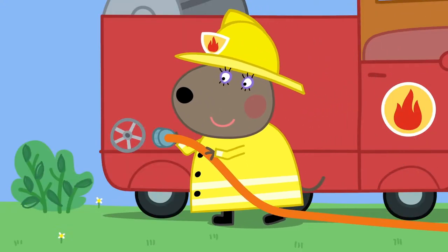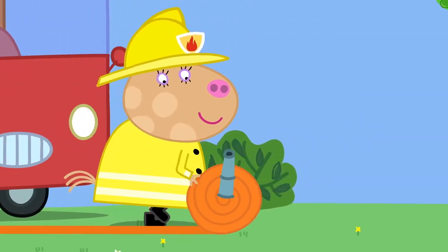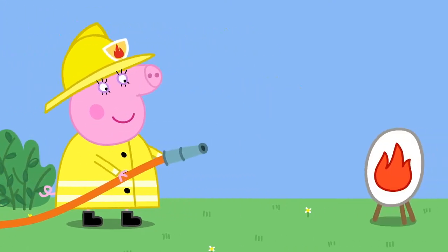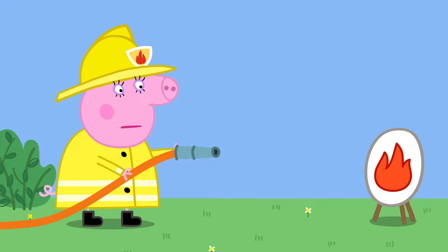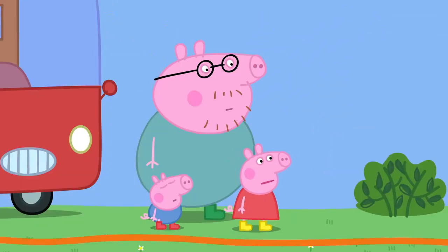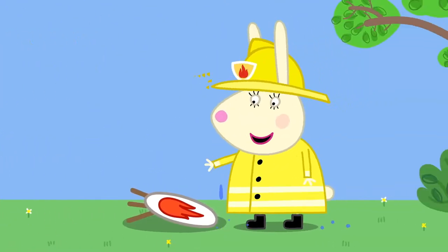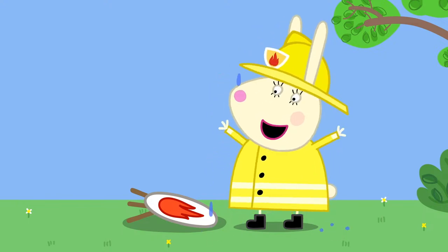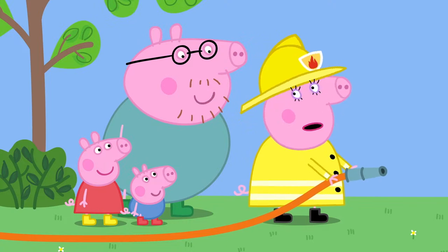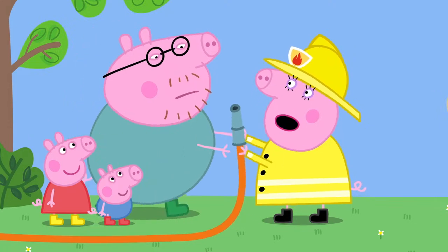Mummy Dog fixes the hose to the fire engine. Mummy Pony rolls out the hose and Mummy Pig points the squirty end at the target. Turn the water on! Water on! Steady, Mummy! Steady! The target is hit and the fire is out! Hooray! That looks fun. It's hard work, Daddy Pig. Is it really? Yes! Just feel how heavy this fire hose is.